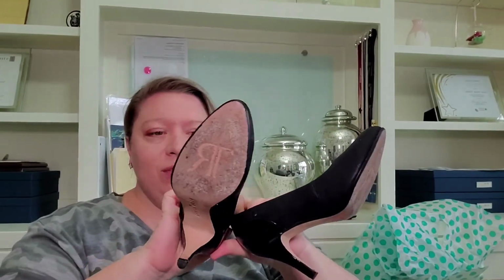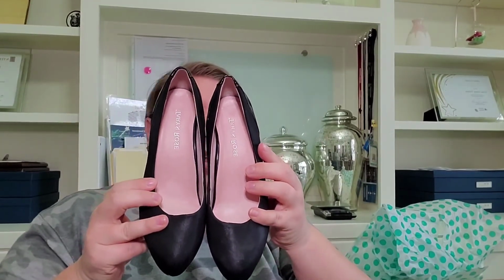I don't know the comps for these, so I'm going to have to look that up and see. The inside's really cute. It's really pretty pink. So I'll look up the comps for those and get them listed. Obviously a nice pair of heels. So I have a couple nice pair of heels that I got. That's the end of the box, by the way. There's no more surprises in there.